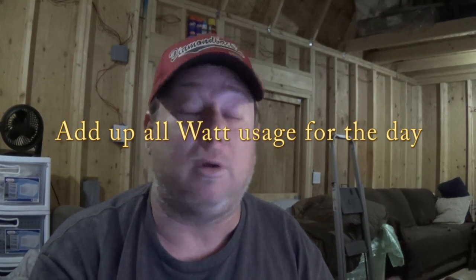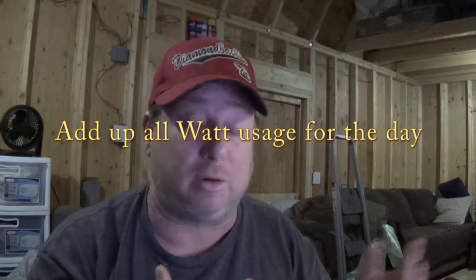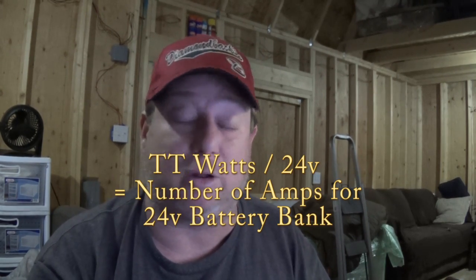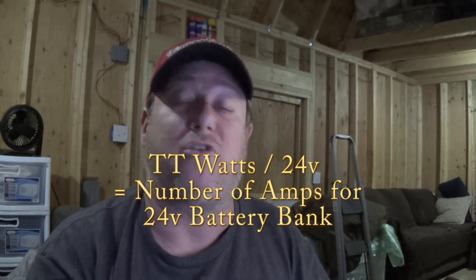So now to recap, you now know how to calculate your loads. You want to calculate them in watts. Doesn't matter the voltage, you're going to calculate them all in watts. And then based on your watts, you can figure out how many amps you need off your 24 or 48 or whatever size battery bank you're going to go with. And then you take those watts and divide by the number of hours of sunlight you're getting. So you now know how many total watts you need for your panels. And then from there, whatever size panels you get, divide that into your total watts for the day, and that will give you the number of panels.